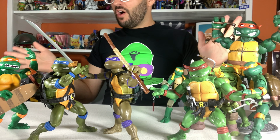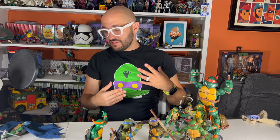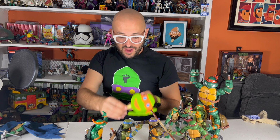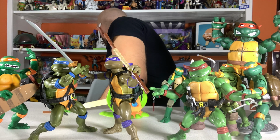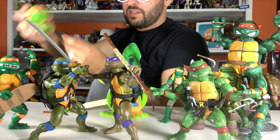I'm not saying I have it all. I'm not saying this is the definitive collection, but what I'm saying is this is typically what people are collecting right now. There's always different variants. There's always different things people are collecting. Like I have these awesome melted popsicle toys. There's pixelated figures. There's these little guys. I'm not sure who makes these.